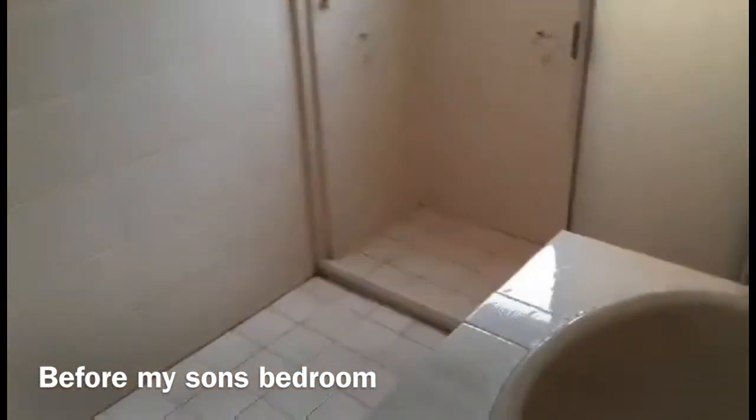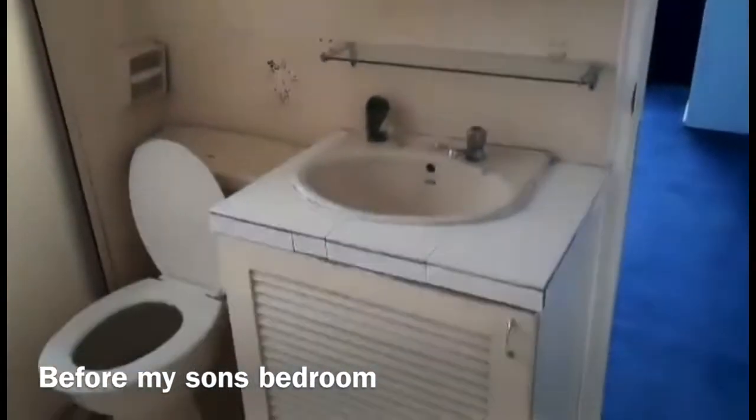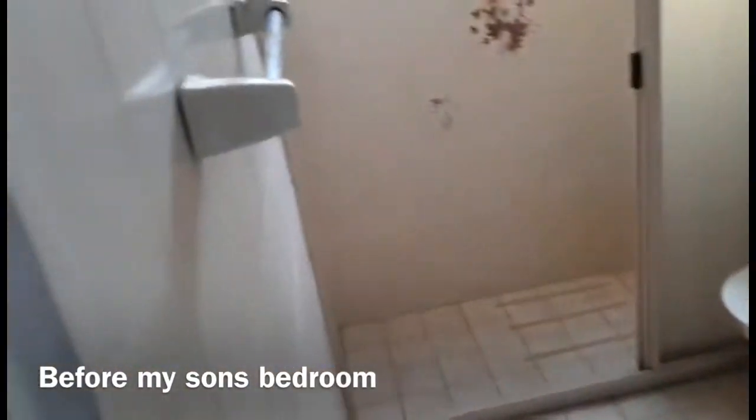And this is the bathroom for Jackson. The bathroom and the toilet.